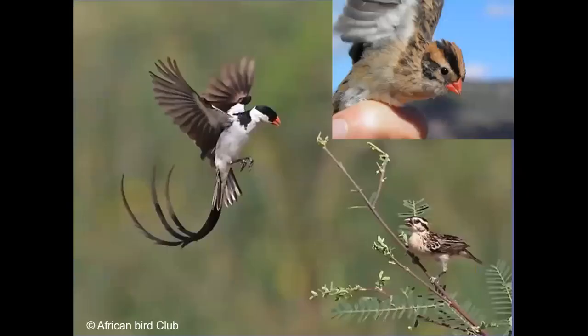Okay. At your feeder, you may have come across this guy. He's very small. This is the male, the black and white is a male, and he is a pin-tailed whydah. Not endemic, they're all over the show. He's got this super long tail when he's in breeding colors. And this is the female up here on the right-hand side, and this is a juvenile at the bottom.